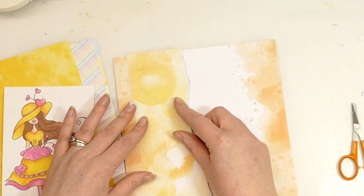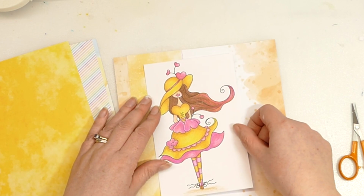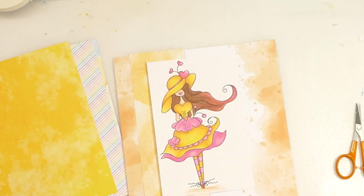So anyway, this is one of the paper pads that I've acquired. I suppose that's one benefit of going through it, that I'm getting first dibs on a whole load of crafty stash.